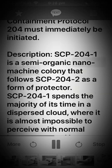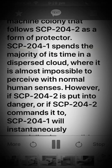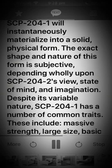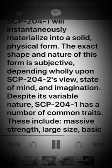SCP-204-1 is a semi-organic nanomachine colony that follows SCP-204-2 as a form of protector. SCP-204-1 spends the majority of its time in a dispersed cloud, where it is almost impossible to perceive with normal human senses. However, if SCP-204-2 is put into danger, or if SCP-204-2 commands it to, SCP-204-1 will instantaneously materialize into a solid, physical form. The exact shape and nature of this form is subjective, depending wholly upon SCP-204-2's view, state of mind, and imagination.